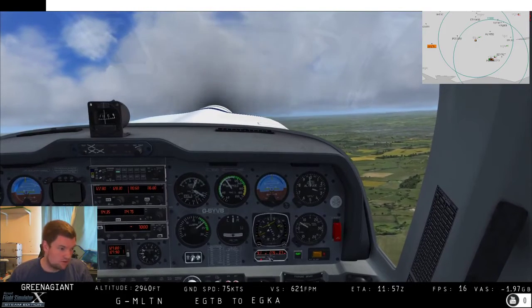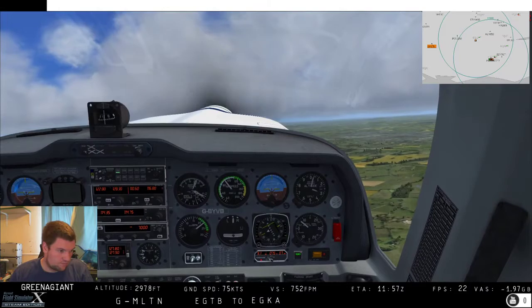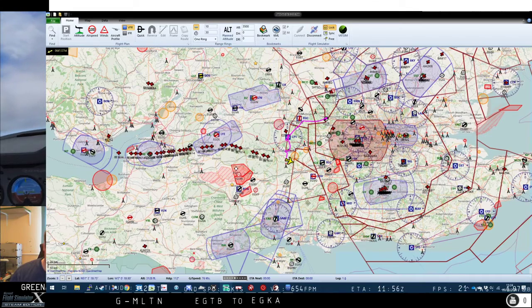So show you what that sort of looks like on Plan G. There we are. So out of Compton on whatever the radial was I keyed in, and then we'll pick up Goodwood on an inbound radial, keeping clear of that Frimley.